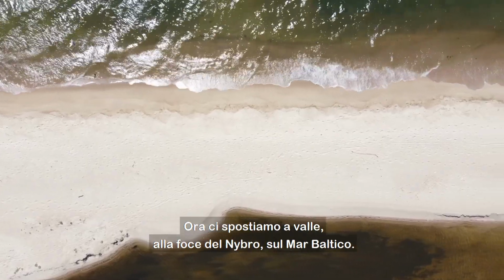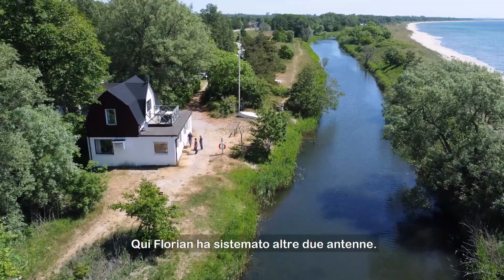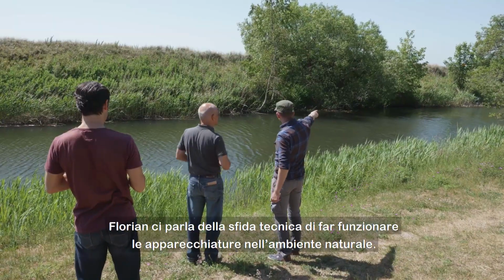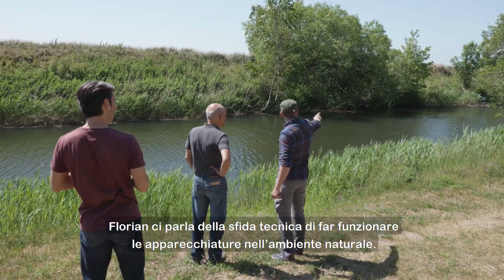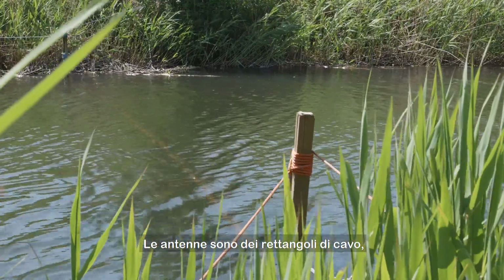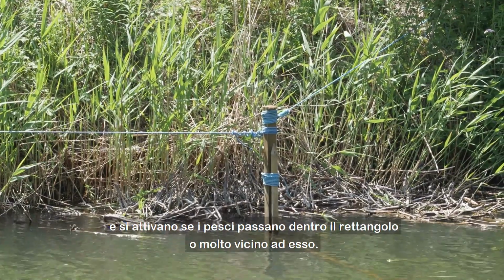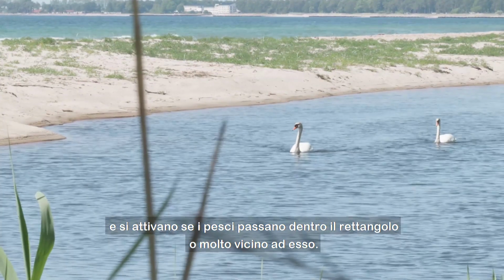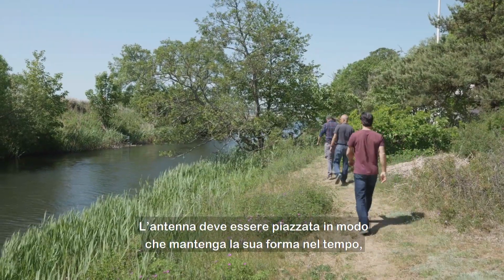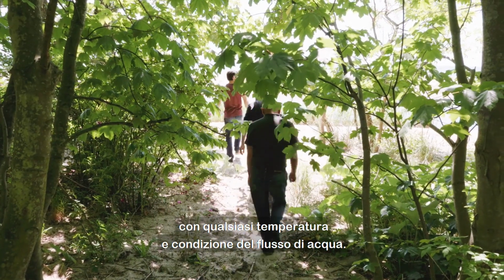Let's move downstream to the mouth of the Nibro on the Baltic Sea. Here, Florian has set up 2 more antennas. Florian talks about the technical challenge of operating equipment in the natural environment. The antennas are rectangles of wire and are activated if fish pass inside the rectangle or very close to it. The antenna must be placed so that it maintains its shape over time, whatever the temperature and water flow conditions.